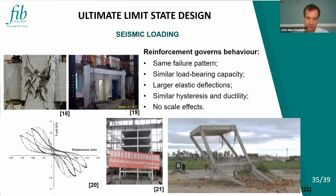A final aspect about the ultimate limit state design concerns seismic loading. We know that elements designed for seismic actions are strongly dependent on reinforcement layout. And it comes as no surprise that the same failure pattern is reported when you use recycled aggregates in comparison to that of natural aggregate concrete. Load bearing capacity is also the same. Elastic deformations, however, tend to be larger.